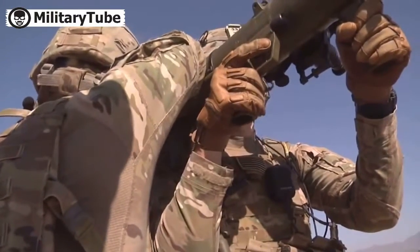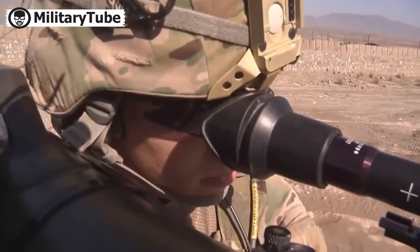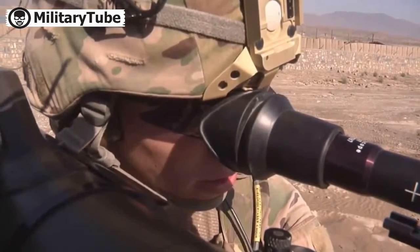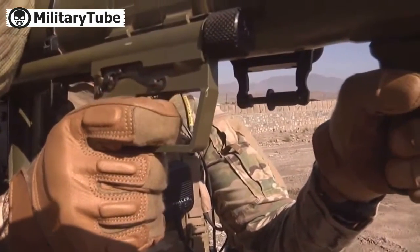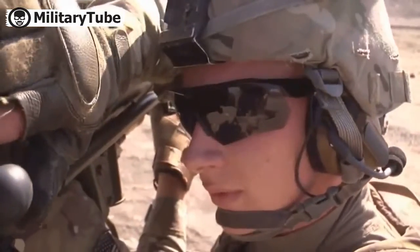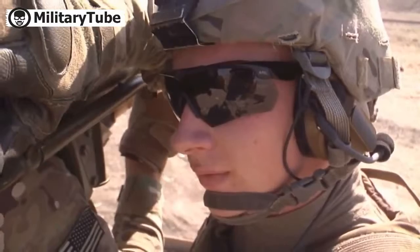Round loaded. Ready to fire? Back blast area is clear. Go for it. Firing. Go. Ready to fire? Back blast area is clear. Firing.